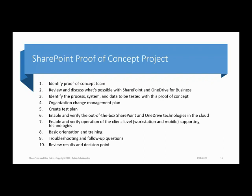And then you can sit back and look at the results and say, okay, here's what we got. Now we're at a decision point. Are we going to roll this out? Are we going to add more? Yep, this looks great. We're going to roll this out and we're going to start looking for our next SharePoint project. But you're not forced into anything at the SharePoint proof of concept. You're just looking. You're just saying, hey, can this do what we need to do?